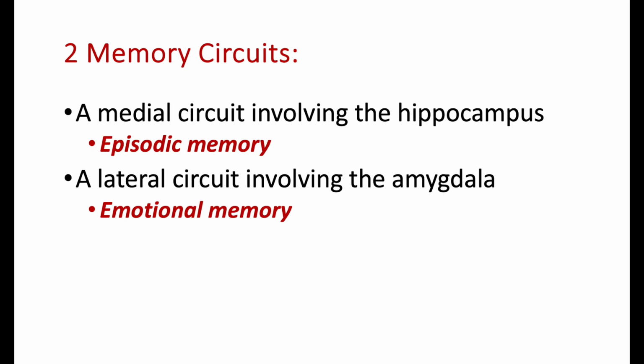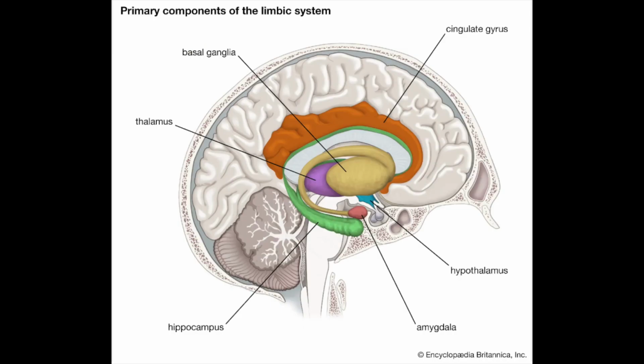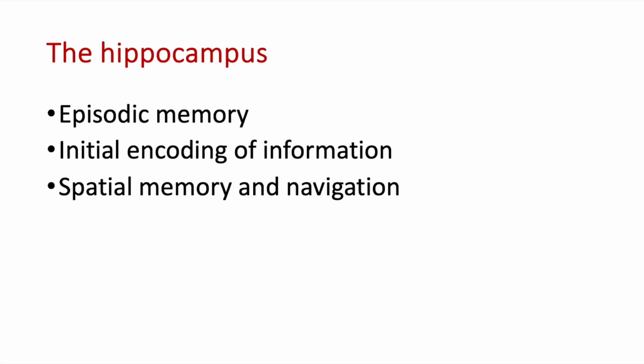Before we talk about the two circuits, let's back up and talk about some important parts of the brain. The hippocampus is part of the limbic system and plays a crucial role in the formation of new memories, particularly episodic memories, meaning memories of specific events or experiences. The hippocampus is involved in the initial encoding of information, as well as spatial memory and navigation. You can remember this by thinking about hippos just traveling along down their little paths in Africa. They never get lost, they know exactly where they're going.